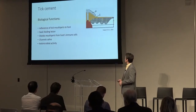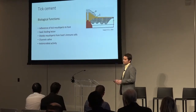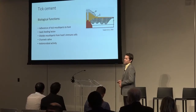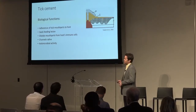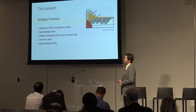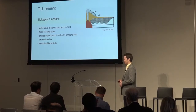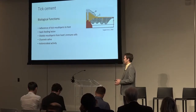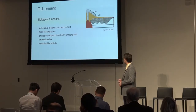So the second substance that I'm interested in is tick cement. Tick cement is very important for the tick in terms of attaching its mouth parts to the host. It's also supposed to help in the process of feeding and is hypothesized to help protect the tick mouth parts against the host's immune response and potentially harmful substances.